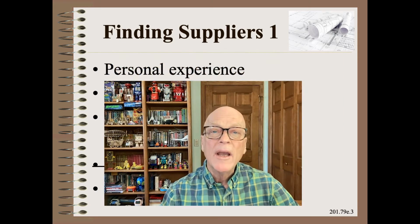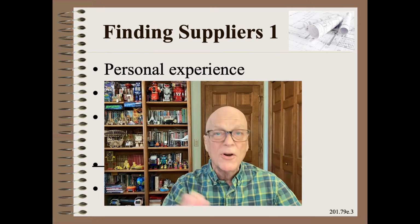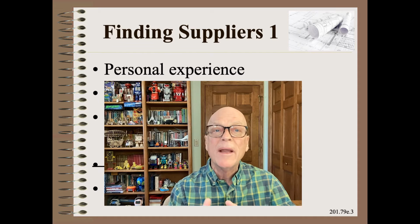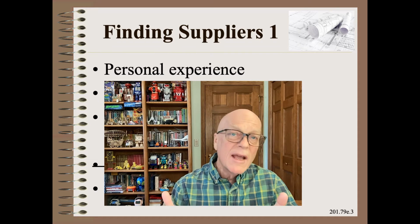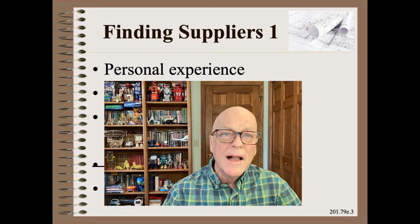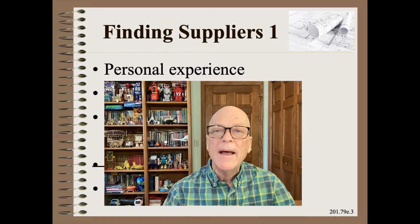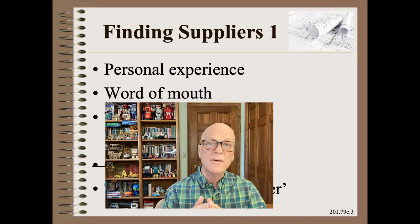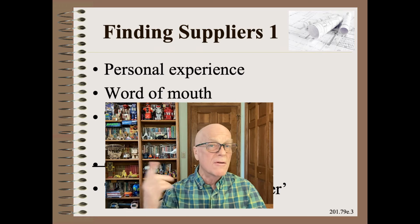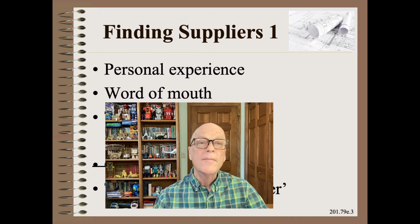One way that you might already use to find suppliers is by simply looking around in your own plant to see what makes and models of machines you already have. The advantage there is you have first-hand knowledge about their performance, at least for that model and that application. Word of mouth is also a good source. Word gets around about who supplies what and how good they are.